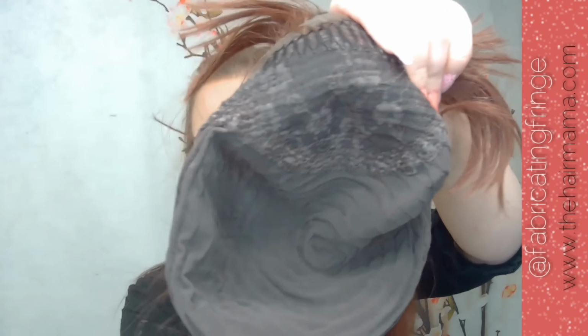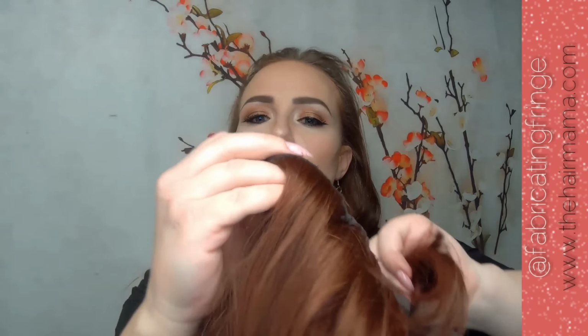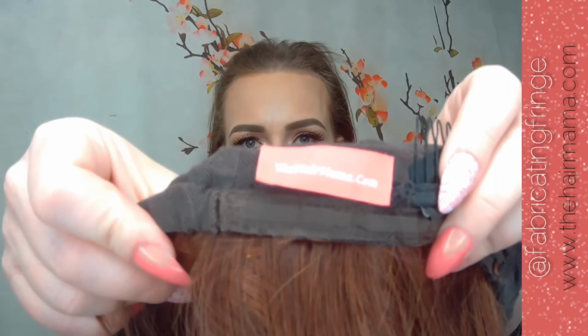So I'm gonna show you guys the inside of the cap and give you more of an idea of what I mean. What I love about this is you have these combs that you can slide under the wig grip for additional security. It's very comfortable. It's just this nice cap that you don't feel the wefts or anything in there. It's nice and secure. The hair is gorgeous. You see her cute little tag right there. I love all the details that she has included in her line.